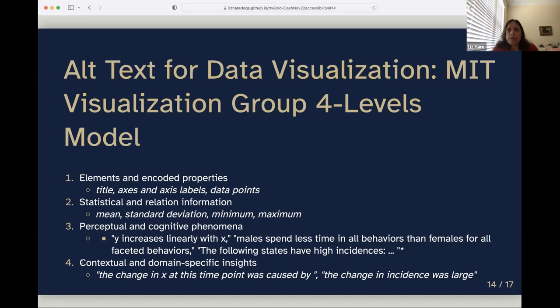So the fourth level is contextual and domain specific. This involves more judgment, and it might provide conclusions about causation or knowledge from the field that isn't part of the graph. And the reason that I like this model so much is that blind people don't really think level four belongs in an alt text. We really just want a description of what's visible.